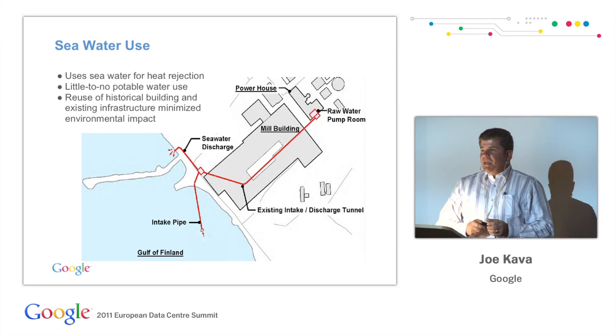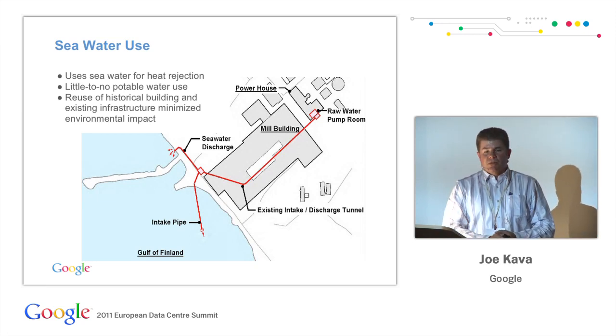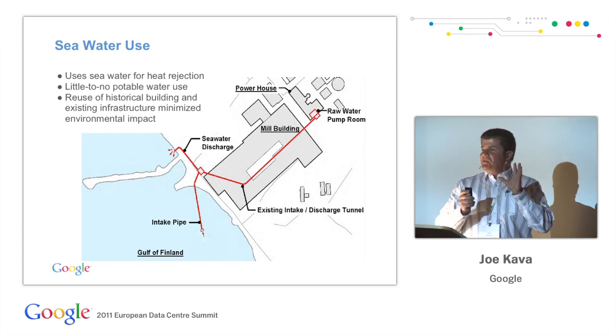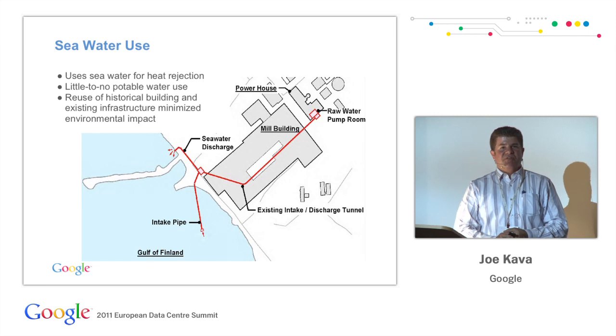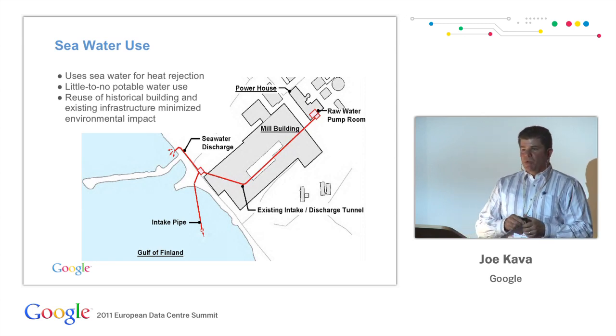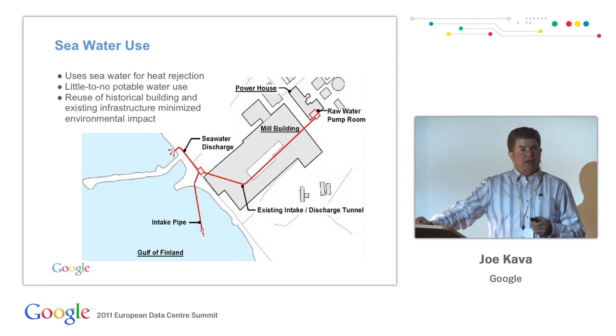The unique feature of this site is that we've deployed a 100% seawater cooled solution. There were definitely some benefits of this site, not the least of which is that it was built right on the shores of the Gulf of Finland, and it really lent itself to this type of cooling solution. And there was a lot of existing infrastructure on the site that we wanted to reuse so that we wouldn't have such a large environmental impact from the construction of a new site.